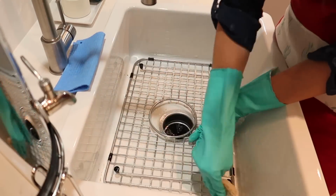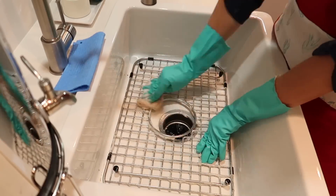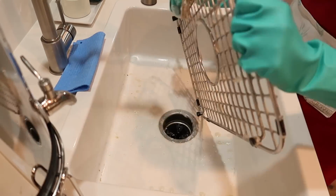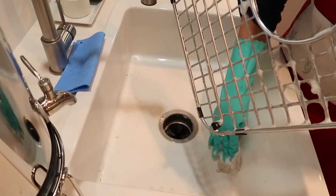It really only takes a minute or two for the Barkeeper's Friend to do its work, and so I'm going to give my sink a good cleaning with the Barkeeper's Friend too while I'm waiting.